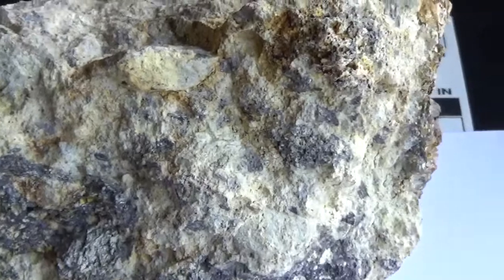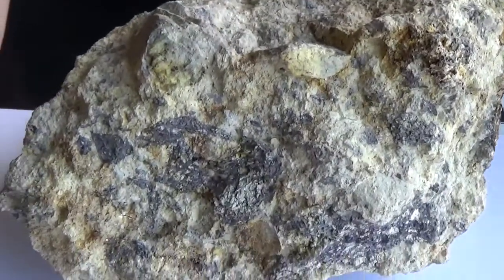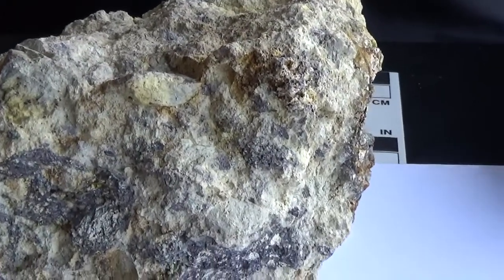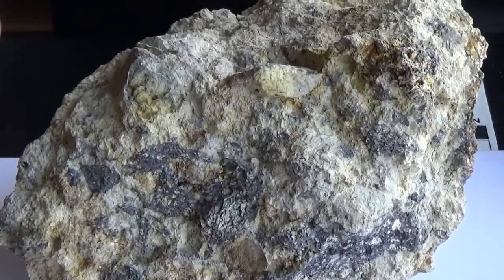Now, the impact of the Ries was so intense that there were glassy fragments thrown out, and they were transported for several hundred kilometers. There are the moldavites. These are tektites that are found in the present-day Czech Republic, and they are likely associated with the Ries impact, so they must have traveled for several hundred kilometers.